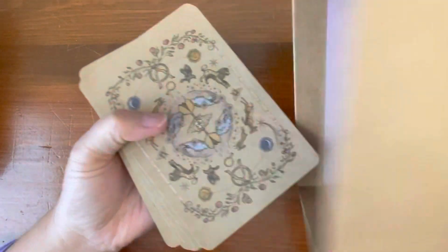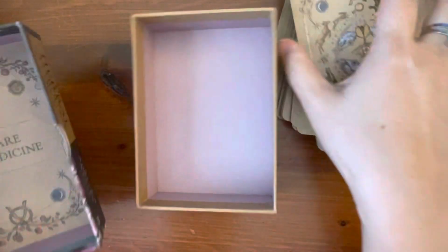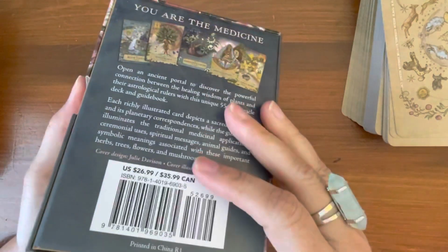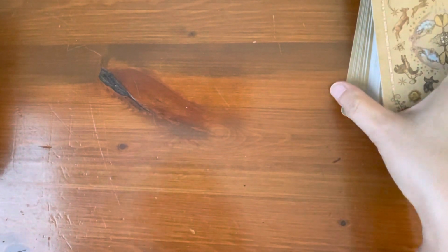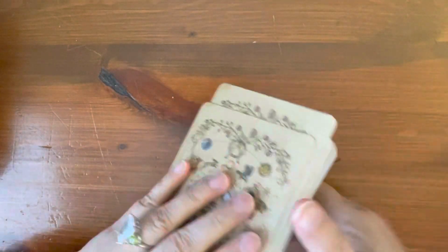No ribbon. Hay House boxes don't usually have ribbons, so here's the inside of the bottom. Inside of the bottom and the top of the box. Close up. Alright. As I mentioned, it is hard case. Just standard Hay House box. There are 55 cards. And these are the backs.